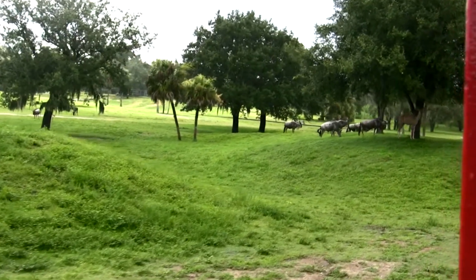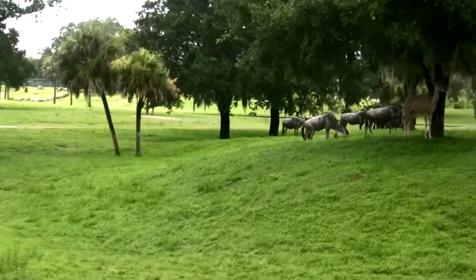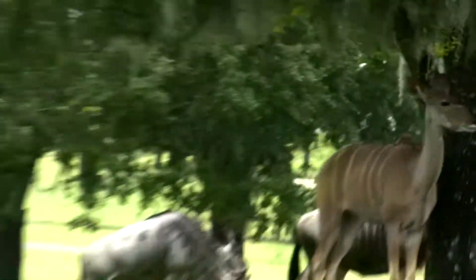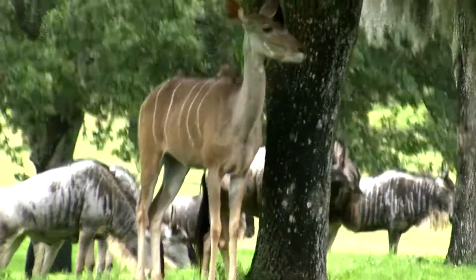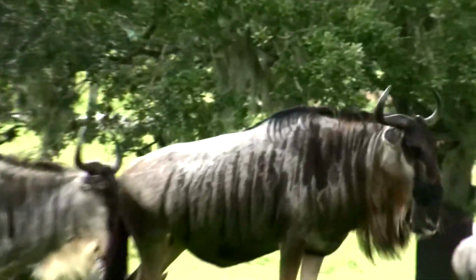If you look over to your right-hand side, coming up, you're going to see the newborn rhino and its mother. A white rhino can weigh up to about 4,000 to 6,000 pounds and runs at the speed of 35 miles per hour. That newborn infant rhino was just born about a week ago.